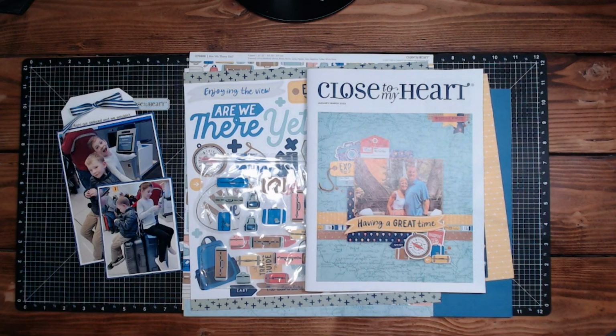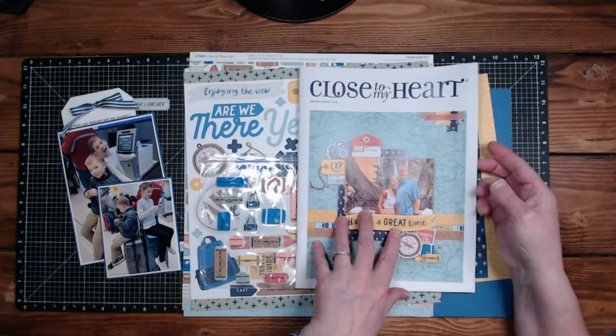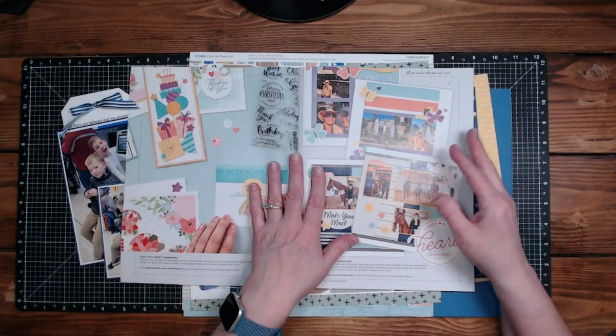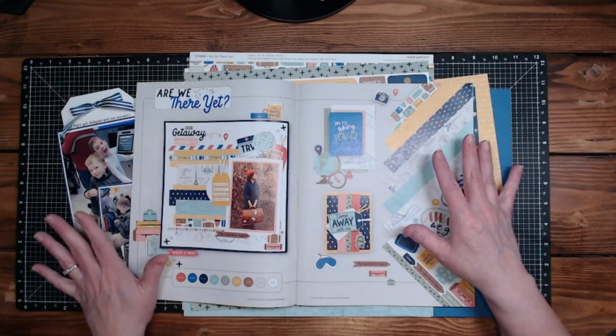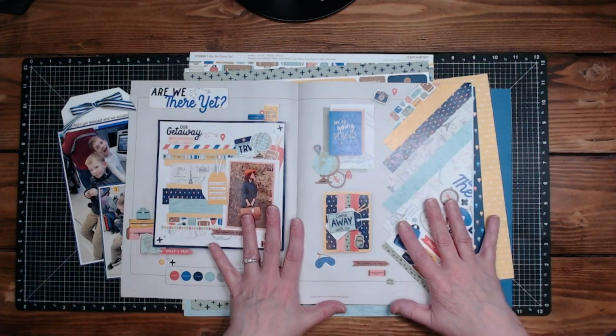So today I am going to be working with this paper line. It is called Are We There Yet? It is the January line of paper. The pieces I have here are the pieces that I got for the catalog preview. I have not bought this kit yet.